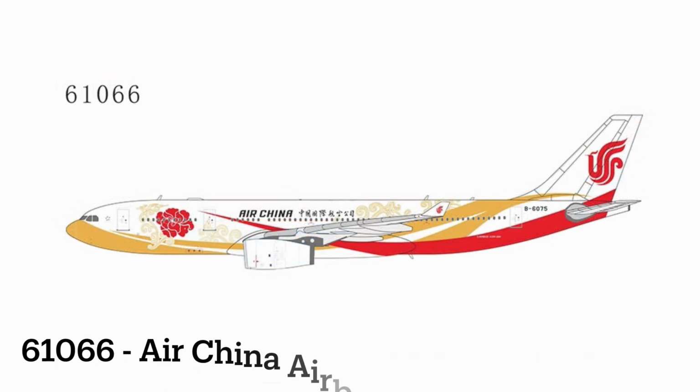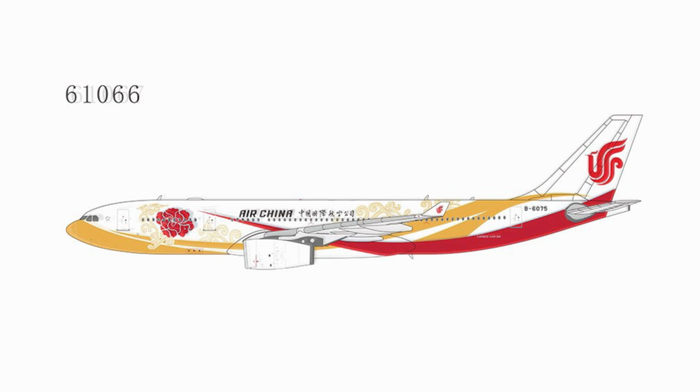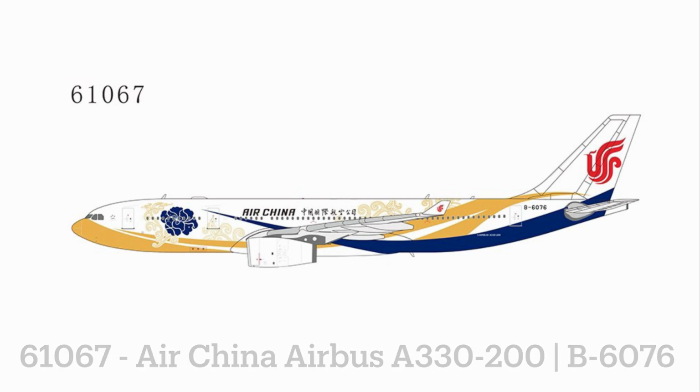Right here we have an Air China Airbus A330-200 wearing the Forbidden Pavilion livery. So very interesting color palette on here with a lot of warm colors like the reds and orange. There's even some tan colors in there as well. This looks really interesting, but nothing of my interest though. And then we have another Air China A330-200 special livery. This is the Capital Pavilion livery. So this one has about the same color palette, but you do introduce a blue in there, a very dark blue at that, on this airplane.